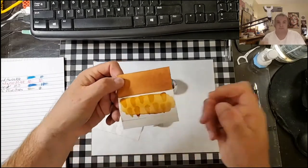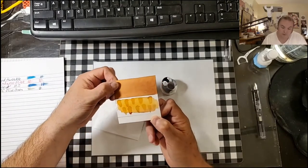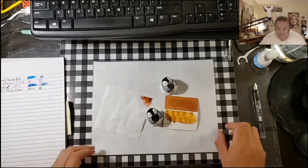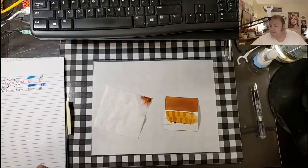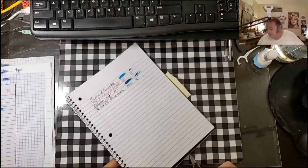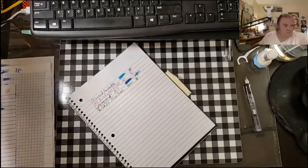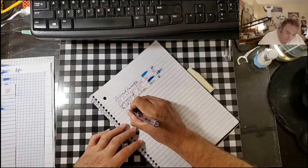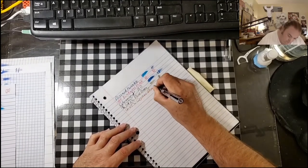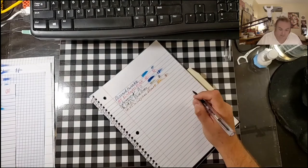Well, this doesn't look like too much water resistance, but it's not moving, so that's good. Right? Alright, I'll let these dry. Continue on. Graf von Faber-Castell. One Vienna, two Vienna, three Vienna, four Vienna, five Vienna.